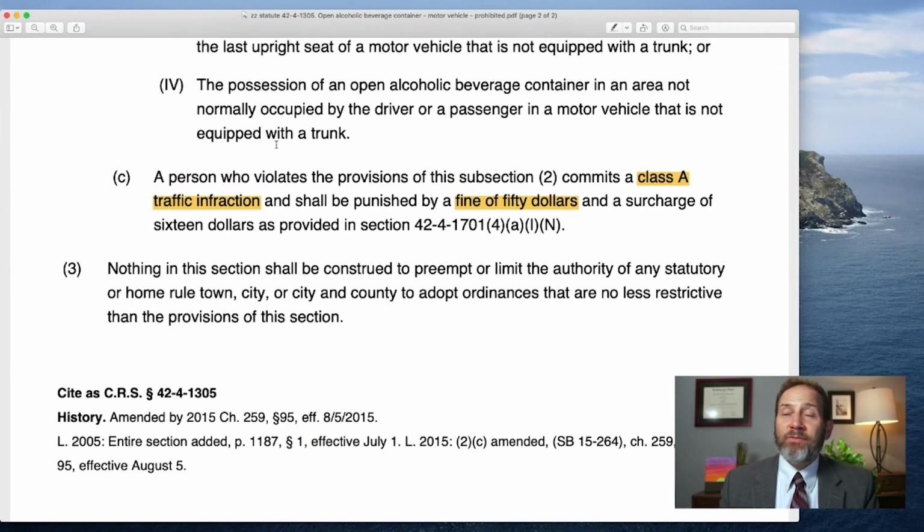So if you were charged with this, it is a Class A traffic infraction, and infractions do not mean jail. They only mean fines and points, and in this particular case, it is a fine of $50. So that is the question and answer for today.